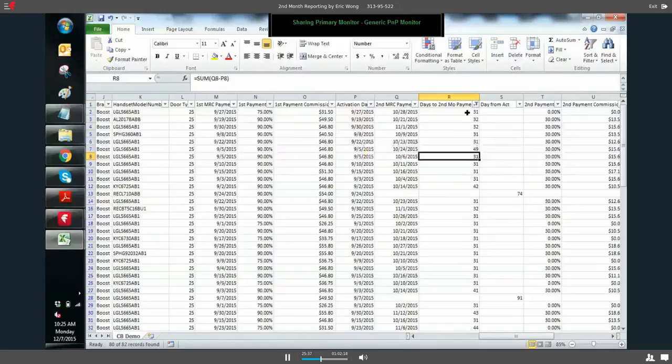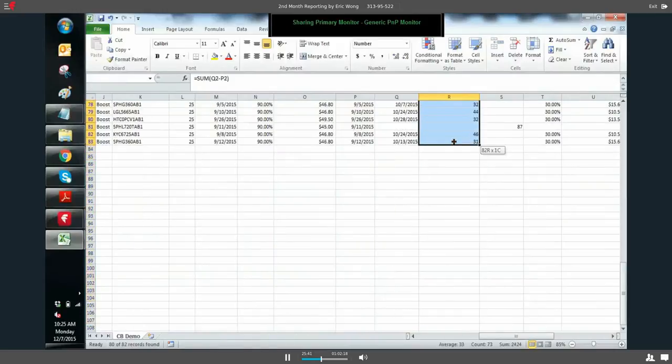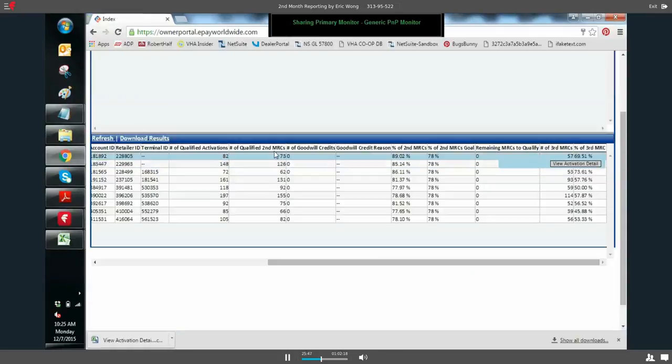How they come about that is there are 73 activations that are qualified second month MRC at 82. And so that's how you get to the 89.02.